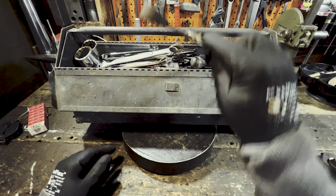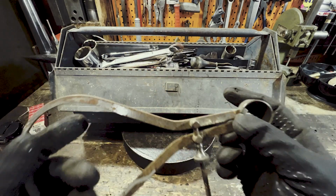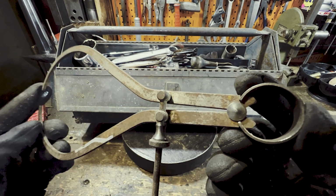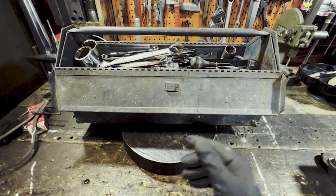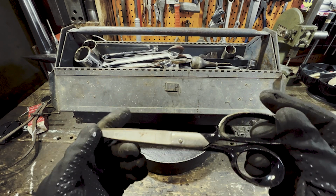Let's see what else. Got some calipers, in pretty nice shape. Need to clean up, obviously. I don't know if you can see that, Union Tool Company. Always can use those myself. Some shears.